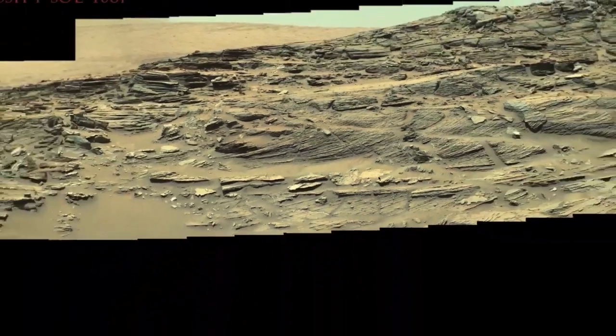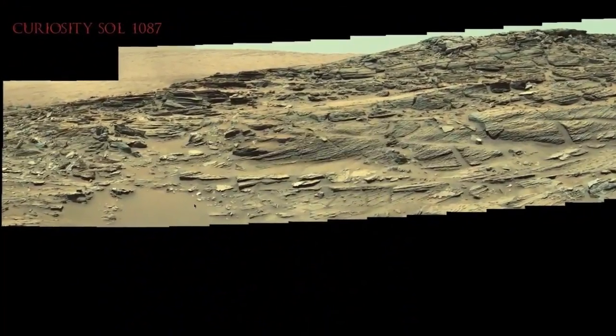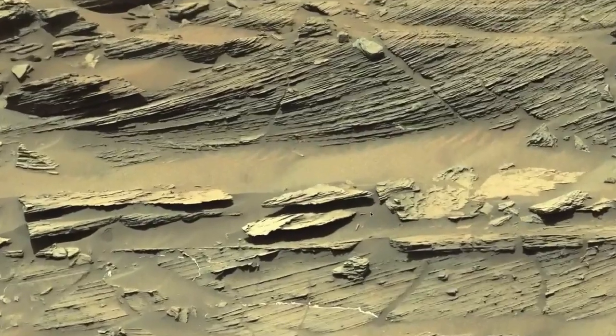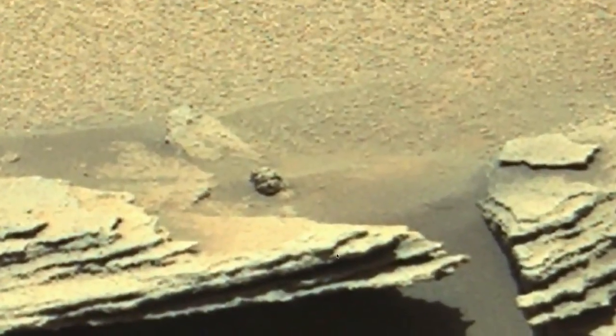Perhaps the child died and this is a monument to the child, and it's looking out from the hill on Mars. Curiosity Sol 1087. Now the face is right over here. We'll zoom back in, take another look at it.